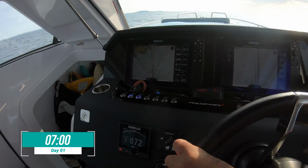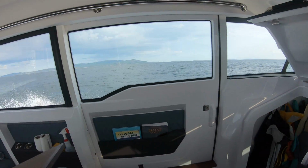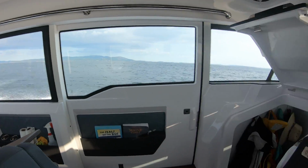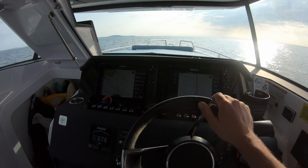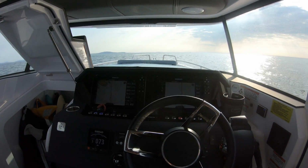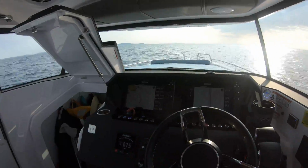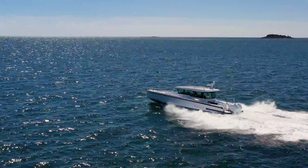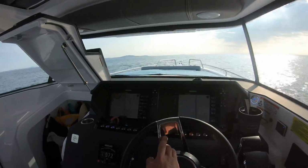So it's about 7 o'clock in the morning. The ladies are just getting up now. Mount Desert Island is just off our beam here. Got going early this morning, clicked the throttles forward just after 5 o'clock, and we've been able to get about 60 nautical miles in. It's nice that we can be running early in the morning, get where we want to go, and have the ladies still sleeping. So that's really, really nice for sure.